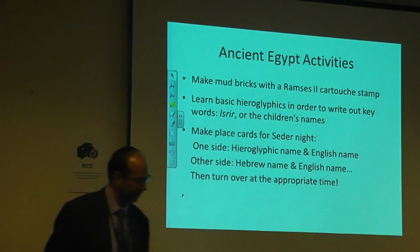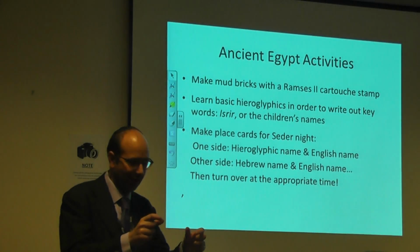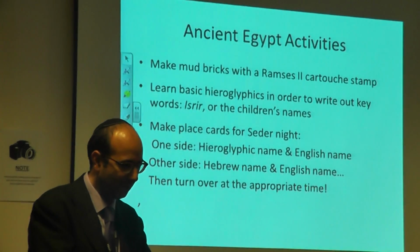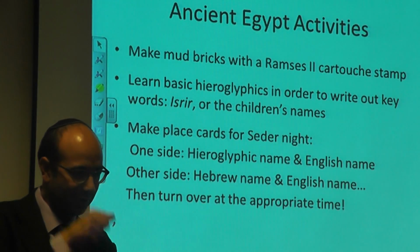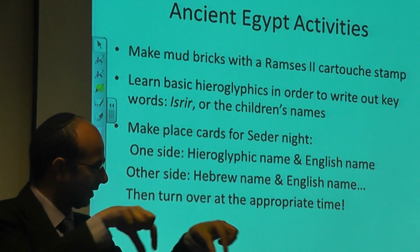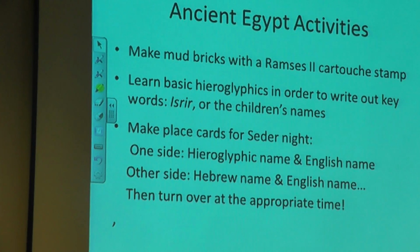And then activities. Make mud bricks. Now you know fairy cakes. You get that mould, kind of plasticky mould. You put it in the oven and it goes hard. So you can get a square mould. You could make mud bricks with kids. And you can make a cartouche and a stamp, right? Or even just make the bricks. On Seder night, they can sit on their Seder table and make things out of their bricks. Okay? So the bricks are a lot of fun things to do.